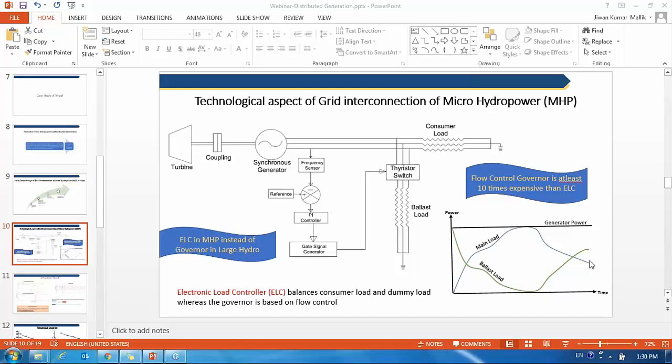Manu, can you repeat the question once again? He's asking for an elaboration of the safety protection mechanism while feeding micro hydro or solar PV generation to the utility grid during grid outage. Okay, so this is a really good question.